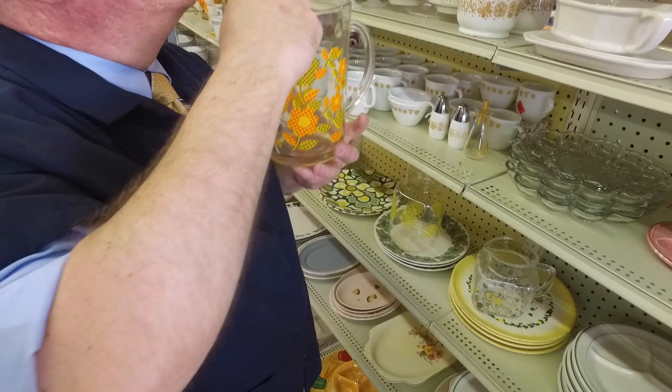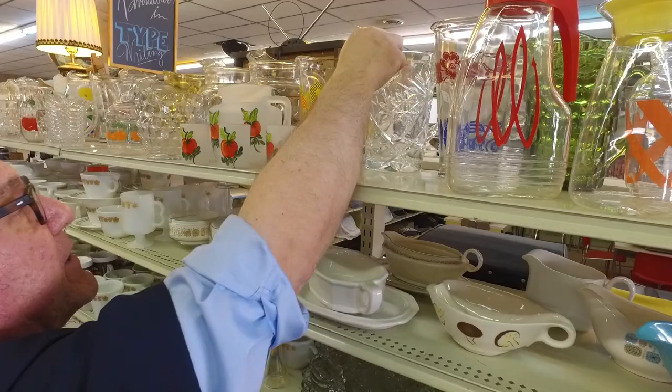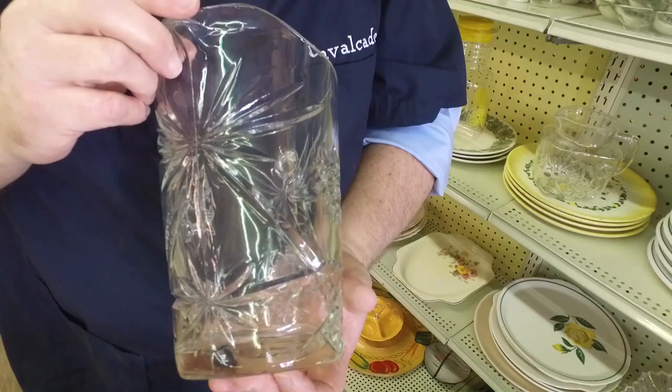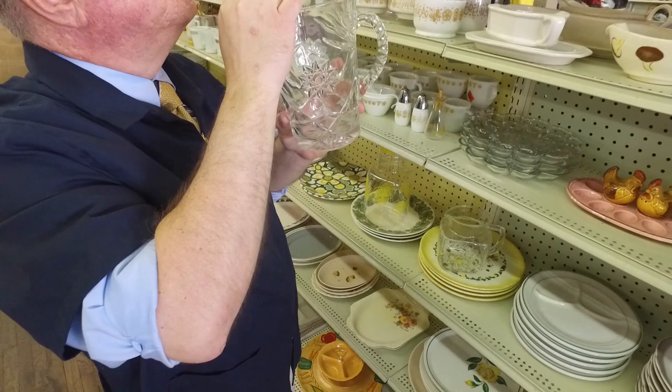So here's another Anchor Hocking Early American Press Cut. This is a full-size pitcher. It's got the star. Look at this nice scalloped handle. Okay. That's for gripping, like when your hands are wet, you won't drop it as easily. You know, again, just pressed glass. Beautiful, but nothing fancy.